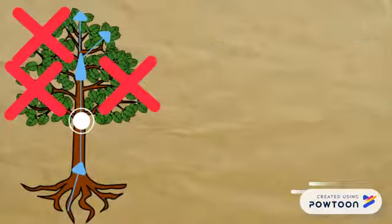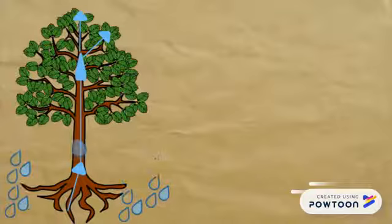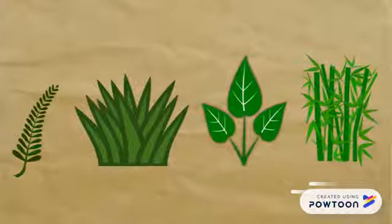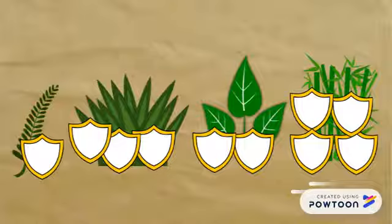The good news is that many plants can recover from the damaging effects of drought stress if they receive water soon enough. How soon is soon enough? It depends a lot on which type of plant it is, because plants vary widely in how good they are at fortifying themselves against becoming dehydrated.